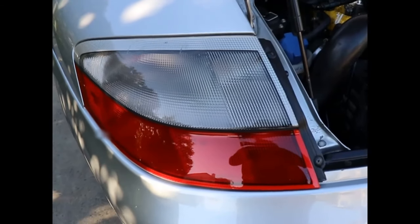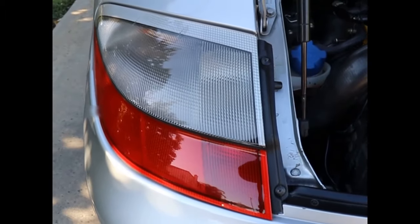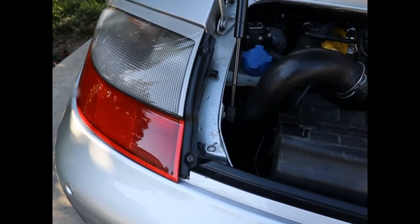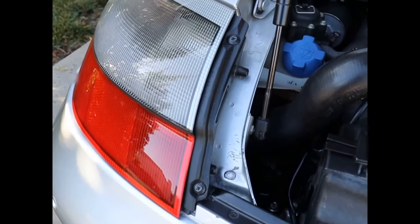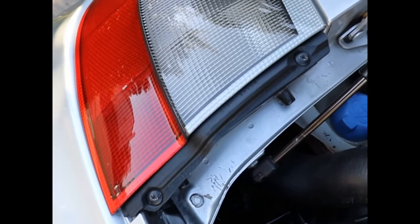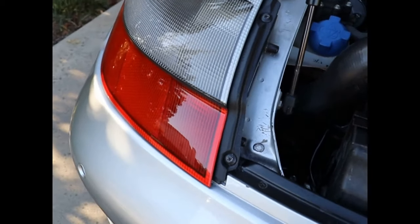But they have a different failure. You guessed it, the mount brackets. What did I do about that? I invented the lightsaber. That's right, the lightsaber will save your lights, and that's what I've done to resolve the issue of the taillight failure on the 996 turbo.